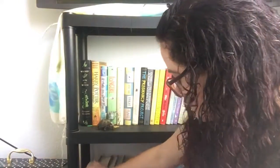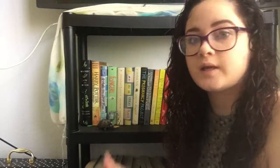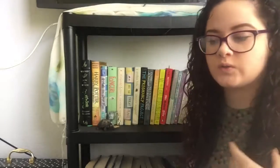So first off, I have the Harry Potter series, all of the books. But it's mine and my sister's, so she's rereading them right now. I've already read them, we both have. So they're with her right now in her books, because she's rereading them. But when I do end up moving out, not for a while, I'm probably going to end up buying all of those books again because I really like them.